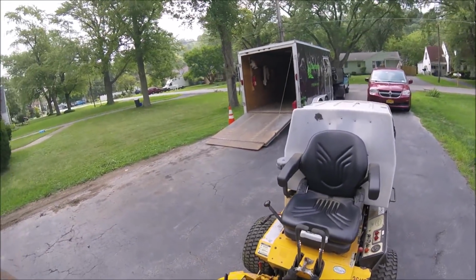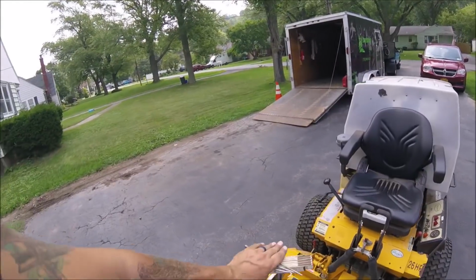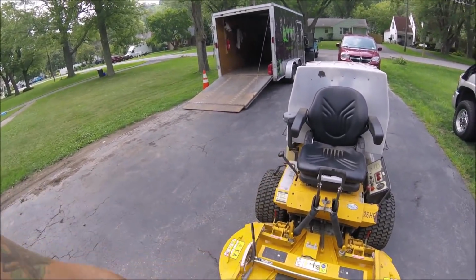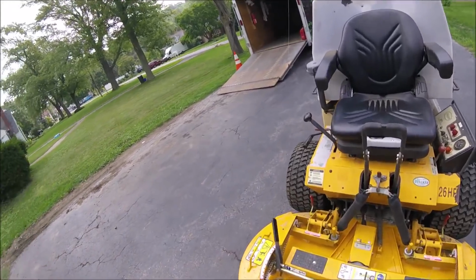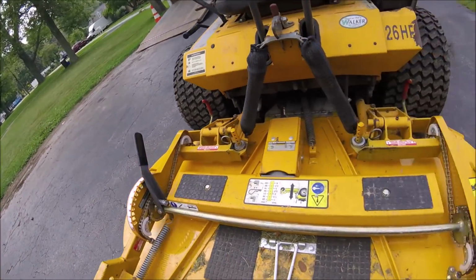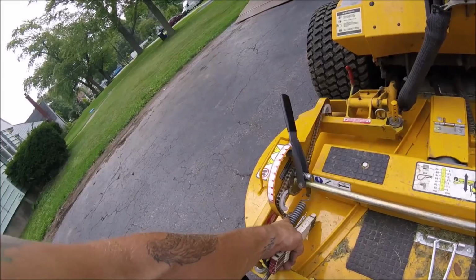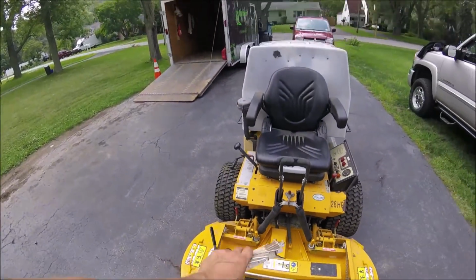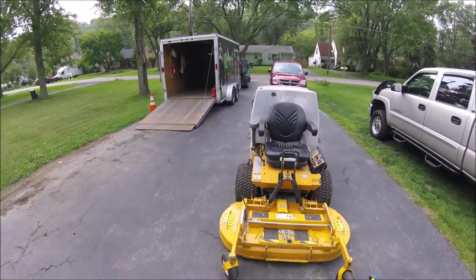I'm sure I could if I messed around with it, but the deck was pitched. When he put the height kit on there, it was sitting pitched. Now I have it sitting better. What I did was I popped the chain links out on both sides, and then I screwed these studs up and down, and kept putting the links back on until I got the deck to sit more how I want it. Now it is definitely sitting better.